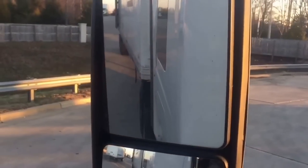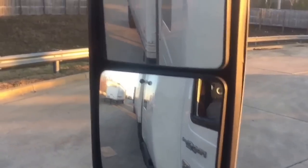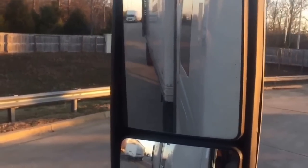Do a little drop-and-hook, drop-and-hook, drop-and-hook. Okay, all that trailer swapping is done. But check out what my empty has.